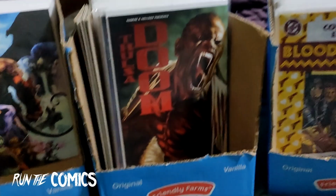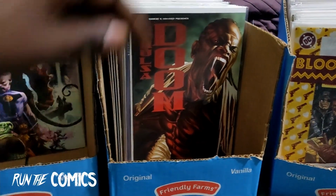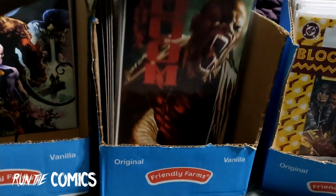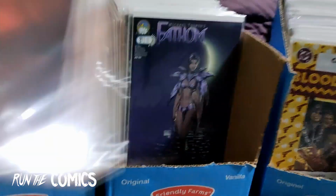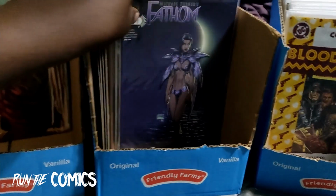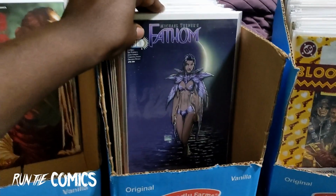Thulsa Doom. One of the Conan Barbarian characters, and I was able to find another of the entire run. This is number 4, and I'll show you the rest when they come up.